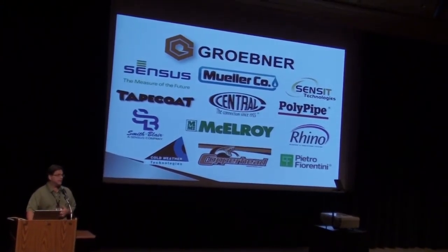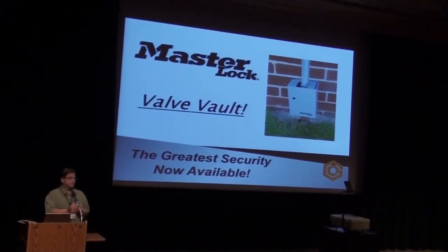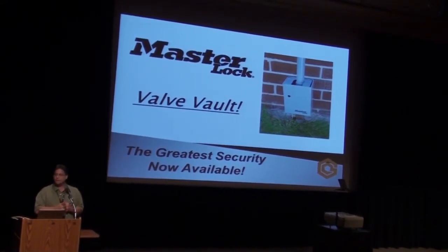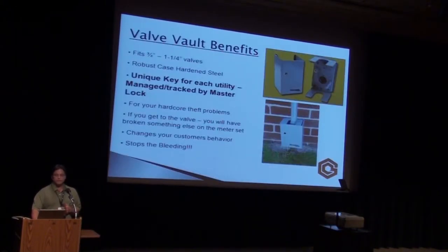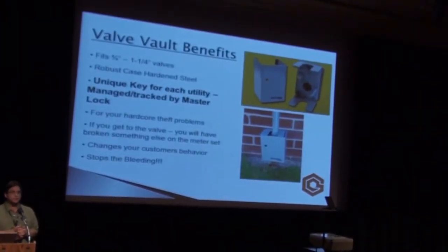GROEBNER has recently formed a relationship with Master Lock and has worked with them to develop what we call the Valve Vault. The Valve Vault is the toughest and highest security lock for your meter valves that you can get. If you cannot get into the vault, you cannot get to the valve. It's a two-piece design, very rugged, very sturdy and robust.